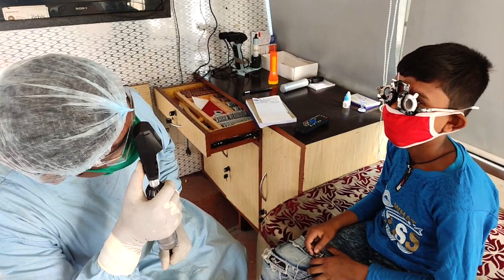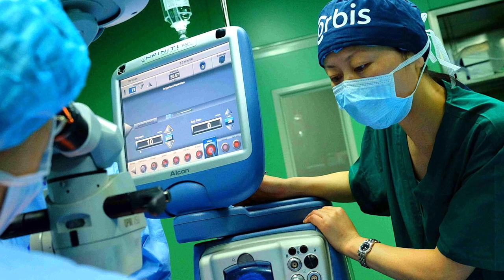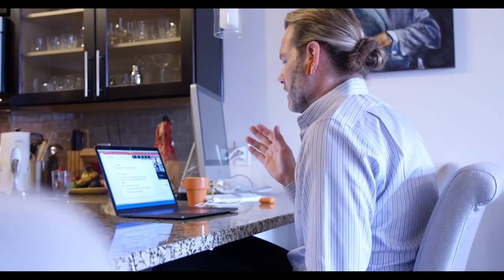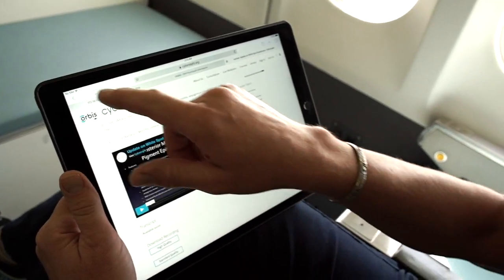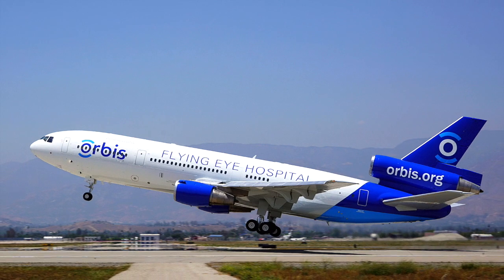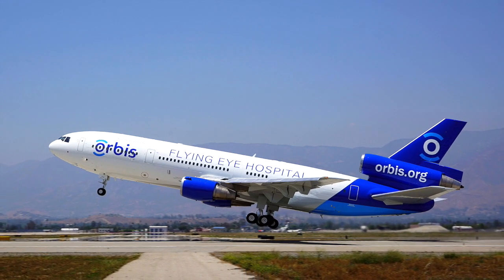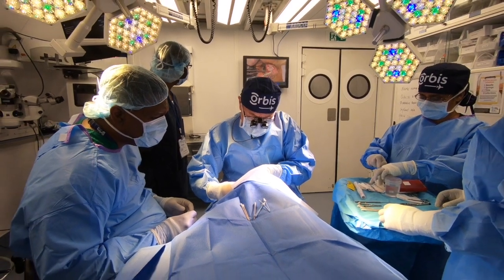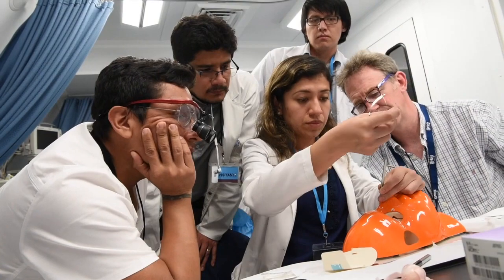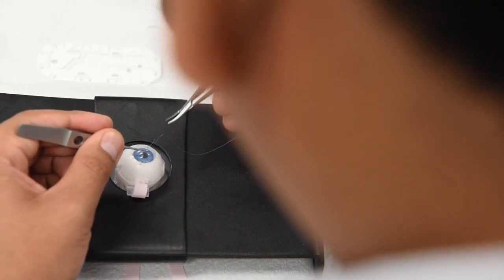In this series, we're looking at how the fight against global blindness has been affected by the COVID-19 pandemic, the innovations that are making it possible to safely deliver urgent sight-saving care in the midst of it all, and what that work might look like going forward as we prepare for the new normal. Today, we'll be taking a closer look at the Flying Eye Hospital, which for many is synonymous with Orbis. The Flying Eye Hospital is a fully accredited surgical eye hospital and teaching facility housed on board an MD-10 aircraft.